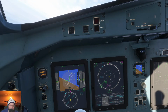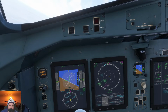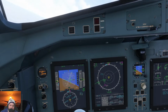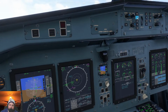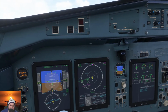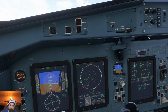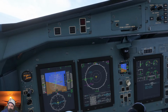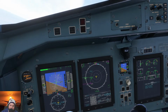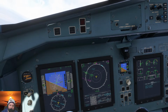Let's go, how far out are we? 17 miles. Alright, localizer capture. We'll see if it moves us. I don't think it will. I could be wrong. I'm not ready to put the flaps down yet.